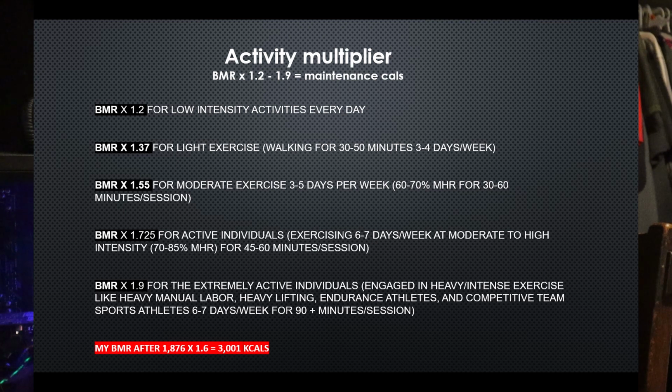I don't go 6 to 7 days. I go 6 days, but I don't go intense, but I go, right? So I'm going to choose 1.6. It's a feel-me thing. So I times my BMR by 1.6. Boom, I got 3K. Those are now my maintenance calories.